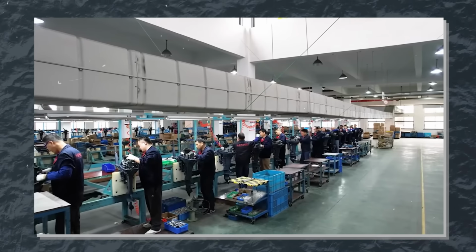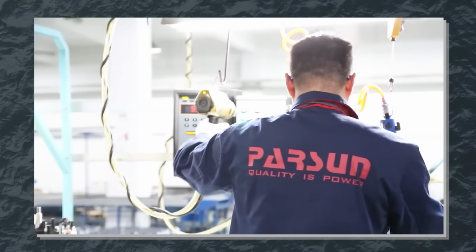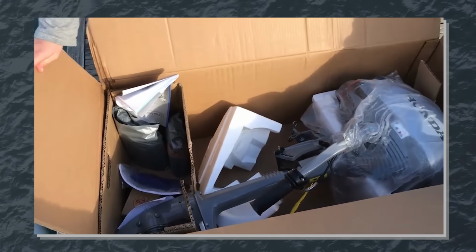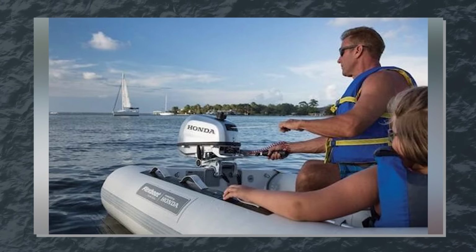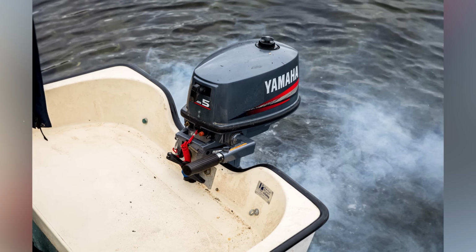Large manufacturers have poured R&D money into four-strokes, focusing on everything from variable valve timing to advanced fuel injection, resulting in motors that run cleaner, quieter, and more efficiently than ever. Meanwhile, the two-stroke segment has shrunk drastically, either left to niche markets or overshadowed by the march of progress.